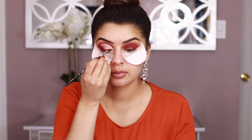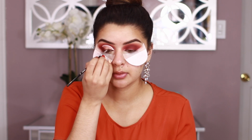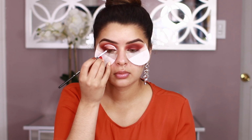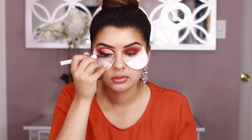Already looks darker. Maybe we can cover it up with some eyeshadow. Okay, I think that looks really cool. I just think that it's missing kind of like an eyeliner per se. So I might go in and do very, very thin black liner. And I'm just going to be using the Hank and Henry I've been using.